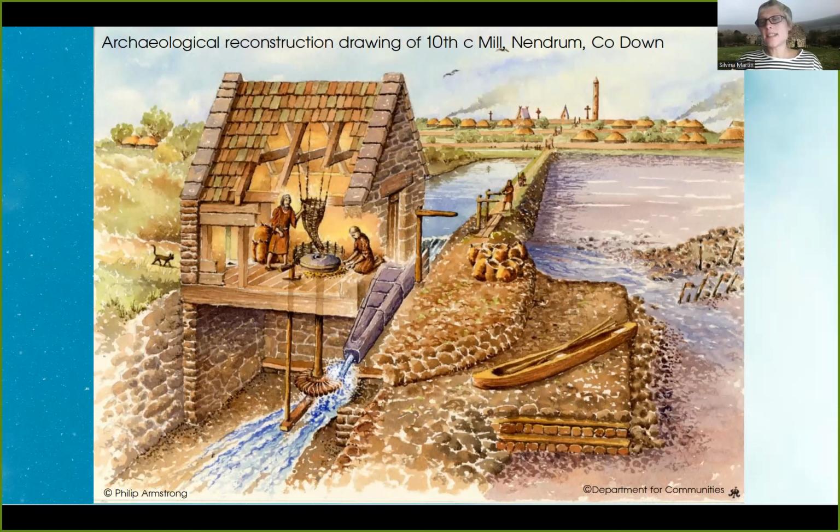It's a 10th century mill, but the original mill was from the 7th century. So we have in Ireland mills from the 7th century at least. And this represents a horizontal mill. So the mill wheel lies horizontally, as you can see in this reconstruction drawing. And you see also the mill race, so they can control the water coming there. You can collect the water until you have enough and then let it run and mill your grain, or whatever you're using the mill for.